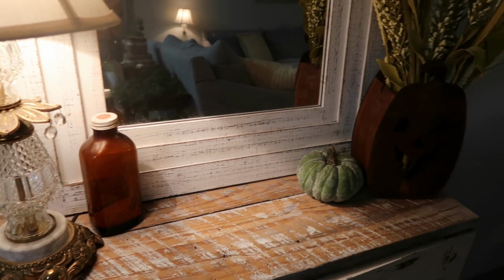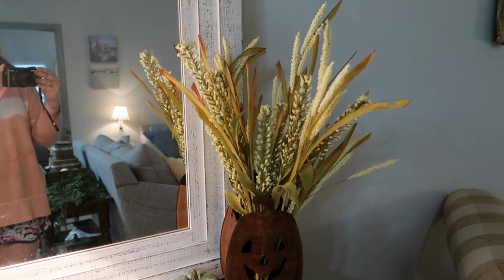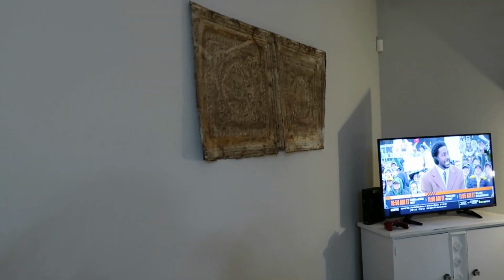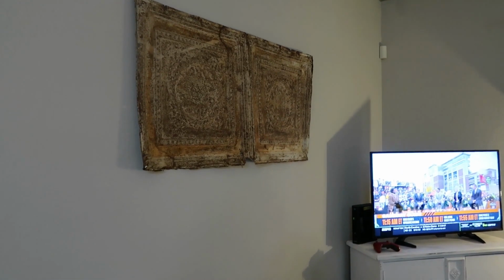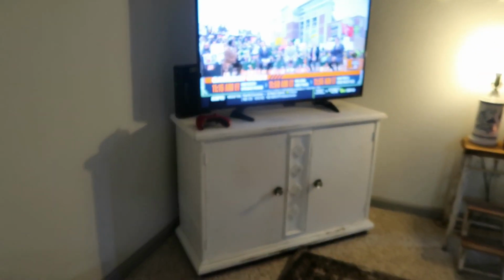That lamp is probably my favorite thrifted find because it's gorgeous. I love it. It was like $3, and I have its pair on the other table in the living room that I'll show you. That ceiling tile is just so cool. It's super rusty, but I feel like it goes really well.